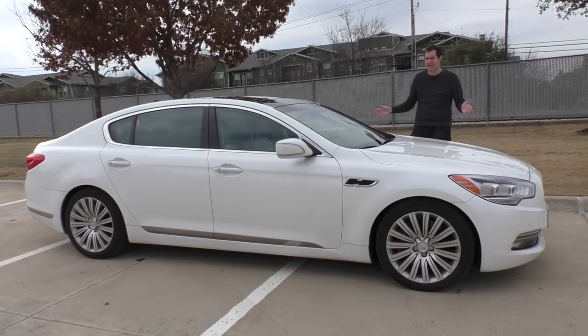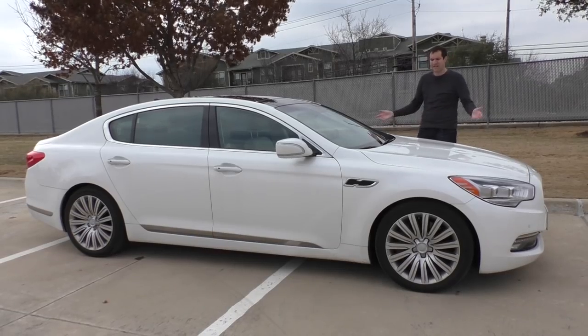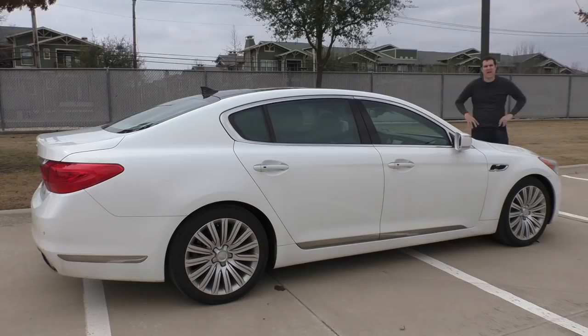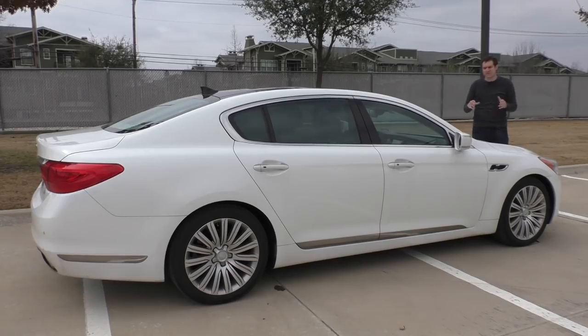If you got one of these in Canada, you show up to a car show and you say, you got a Ferrari F40? Yeah, well, I got something even rarer, a Canadian market Kia K900. Anyway, rare, weird luxury car seems right up my alley, and so I wanted to see what all the fuss was about, or at least what the limited fuss was about. So today I'm going to show you all of the interesting quirks and features of the K900, then I'm going to drive it, and then I'm going to give it a Doug score.